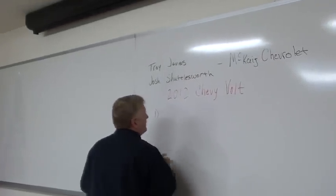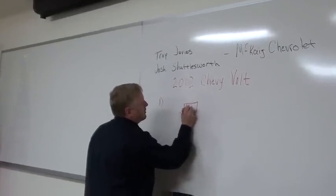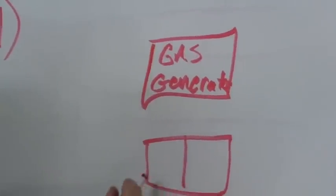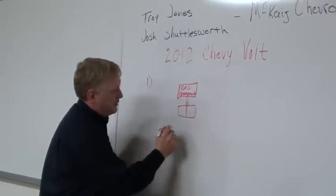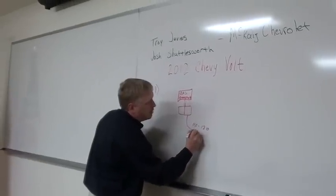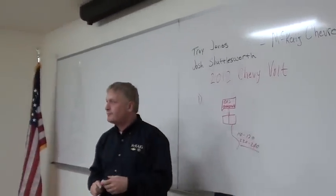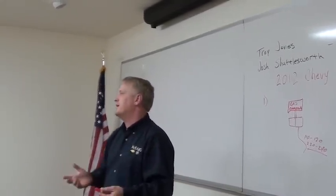The Volt has a gas generator, what we used to think of as a car engine, and then it has two transverse electric motors in the compartment next to it. The car will plug into a 110, 120, or a 220, 240 electrical charging station. At 110, the car takes about 8 to 10 hours to charge up. At 220, it takes 4 hours.